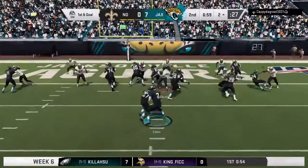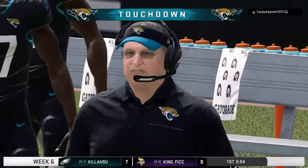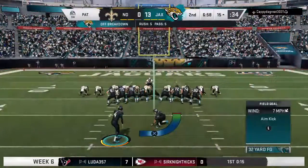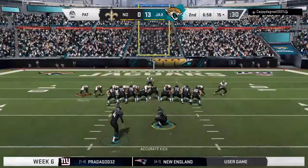Here we go. They'll try to punch it in with Fournette, and he'll take this into the end zone. Touchdown, Jacksonville. Leonard Fournette with his second touchdown of the game, fourth of the year. And the Jaguars are able to widen their lead.